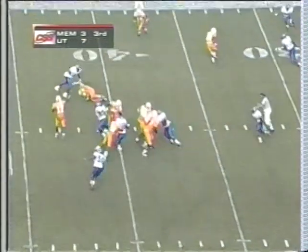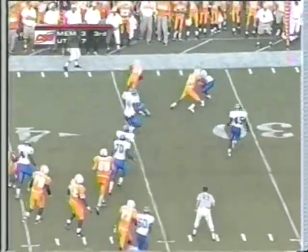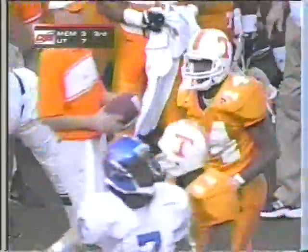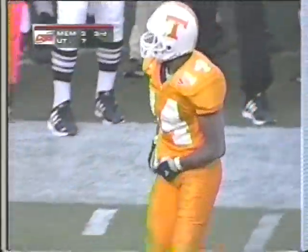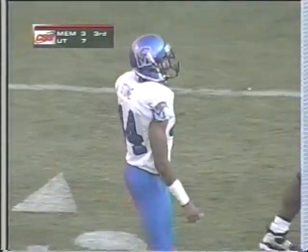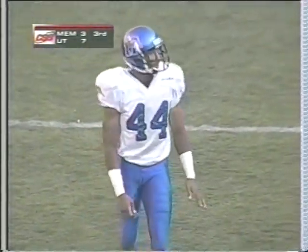All right, here's T. Martin out of the shotgun, throwing out in the flat to Cedric Wilson. It's complete and out of bounds after gaining about 5. Guys, we're still seeing only 2 receivers for Tennessee in this ball game. We're only seeing Eric Parker and Cedric Wilson, and primarily Cedric Wilson.